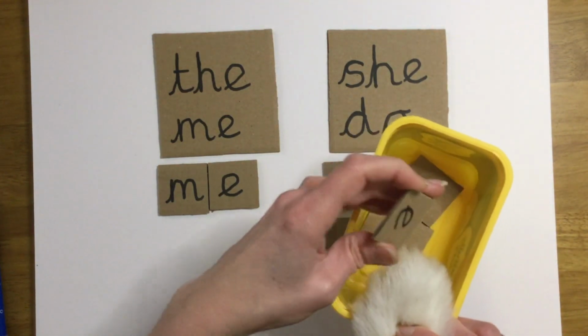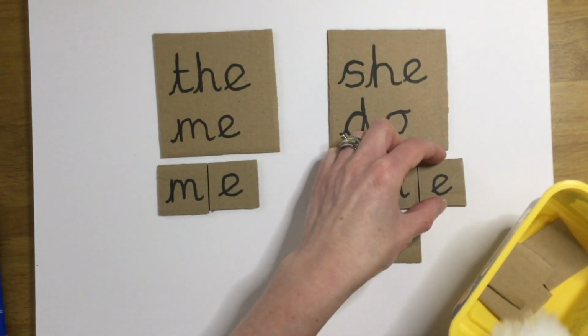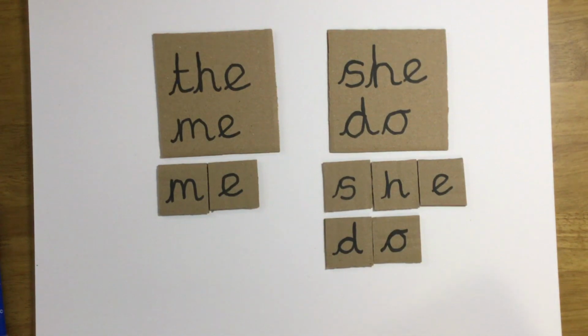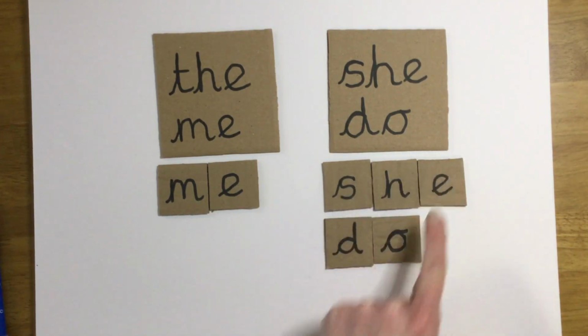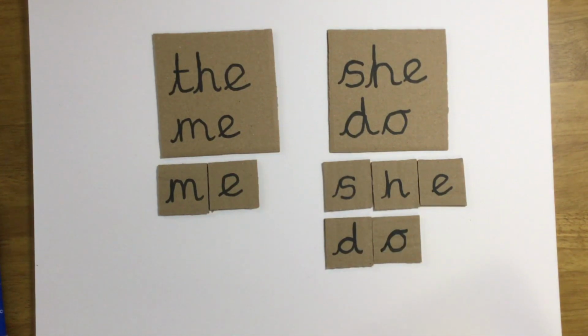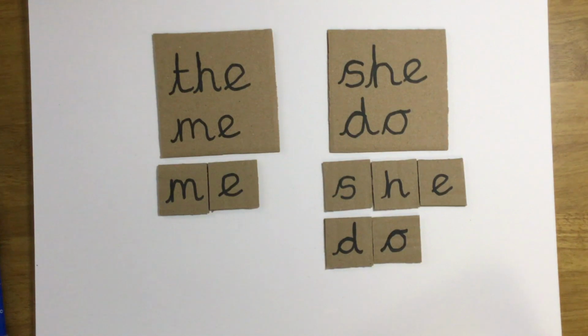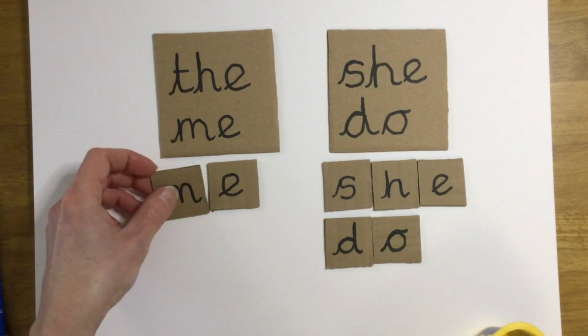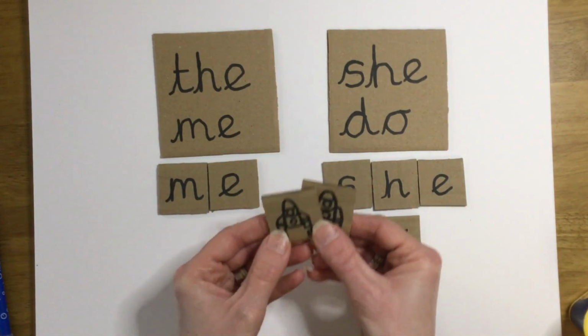See if you can get one. Oh, you have. You found E. So Lily has won the game. Well done, Lily. She's found all the letters in she and do. And hopefully that will help her to learn to recognise the letters that she's seeing in those tricky words that she doesn't know.